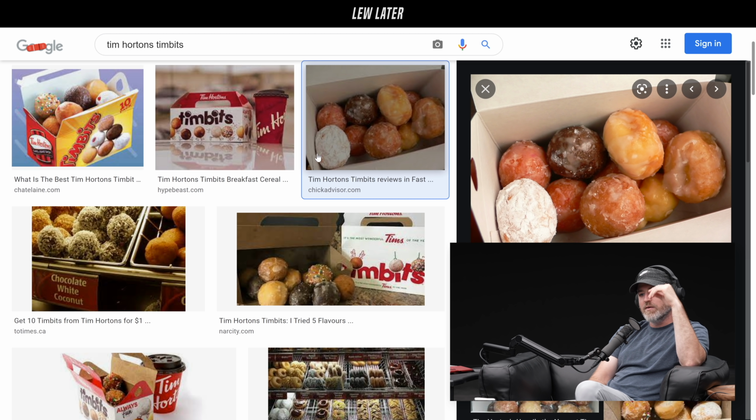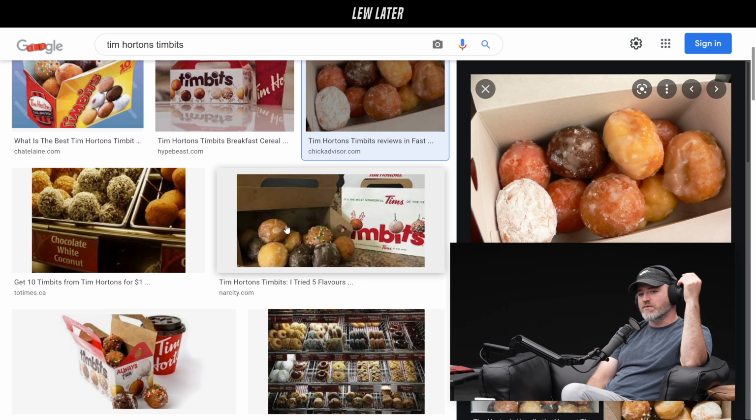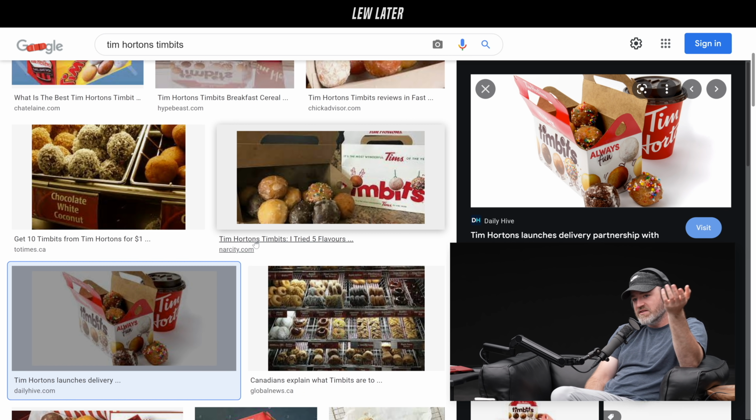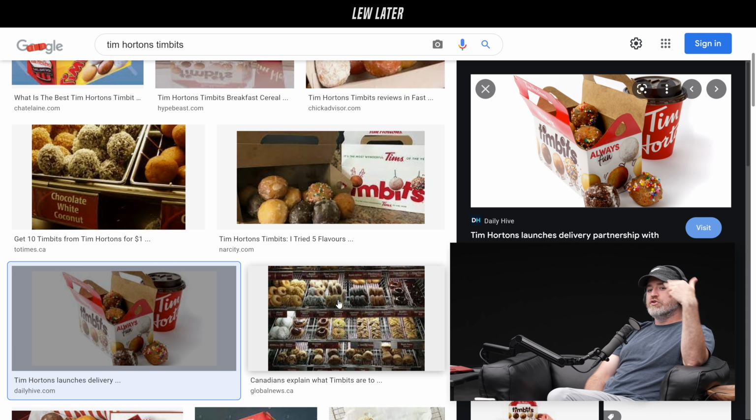You need a couple calories, a little bit of energy, or whatever it might be. And they're just like mini donut balls. That's it. It's the center. People call it the center of the donut. And I know Dunkin' Donuts in the States has the same thing. And so this is an established thing.